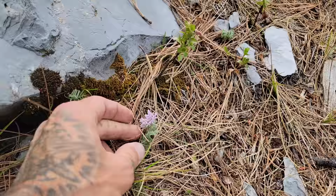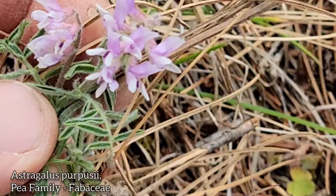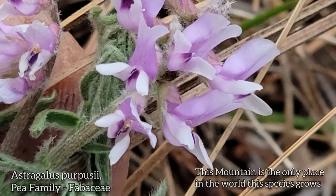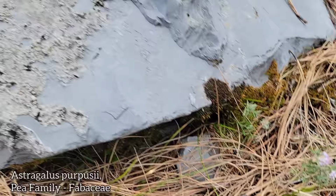And look at it. We got a little pea. Almost looks like an Astragalus, but not quite. Odd shape for the banner, wings and keel. Look, the wings are out, they're poking out laterally. There's the keel. The foliage is fuzzy as hell, and pinnate, of course. Look, there's more of that succulent.